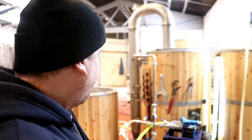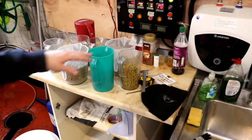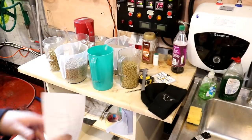I don't even think I'm going to fine the casks when they come out. It is a New England IPA style after all. We're down to 86 degrees. We'll give it a couple more and then we're going to whack all these hops in. All this lot, steady. And we're going to whack all this lot in and give it 30 minutes. That should be sufficient to give us all the bittering that we need for the beer.